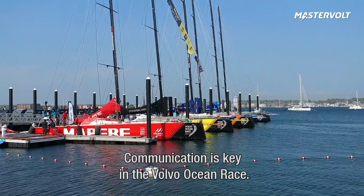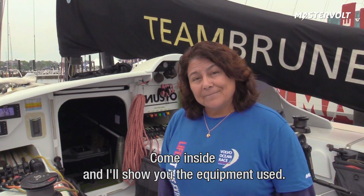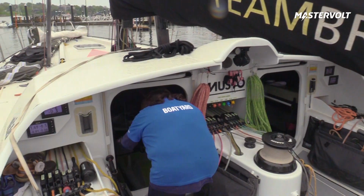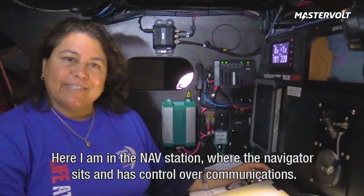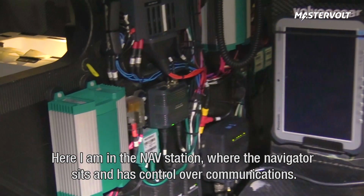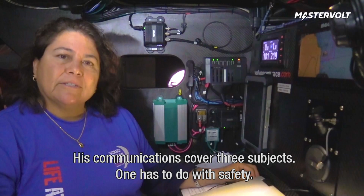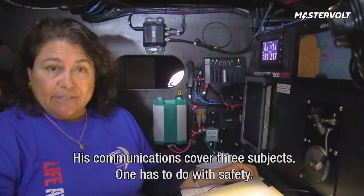Communication is key in the Volvo Ocean Race. Come inside and I'll show you the equipment used. Here I am in the nav station, where the navigator sits and has control over communications. These communications cover 3 subjects. One has to do with safety.